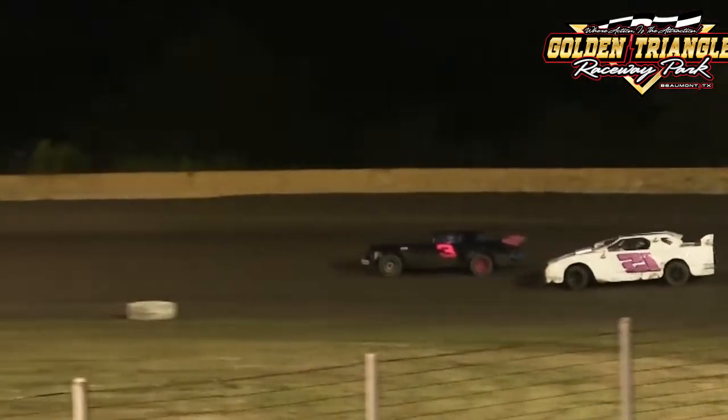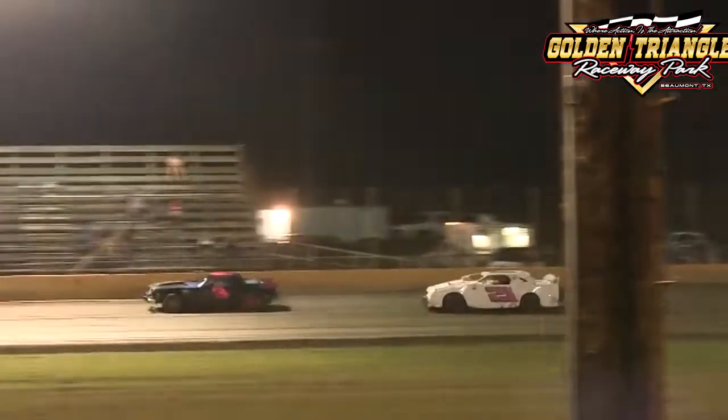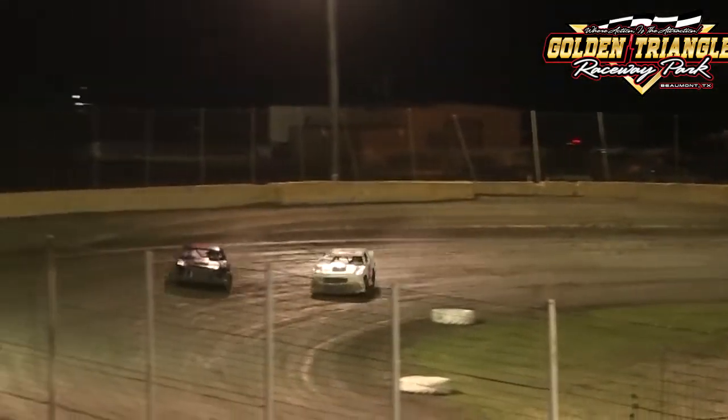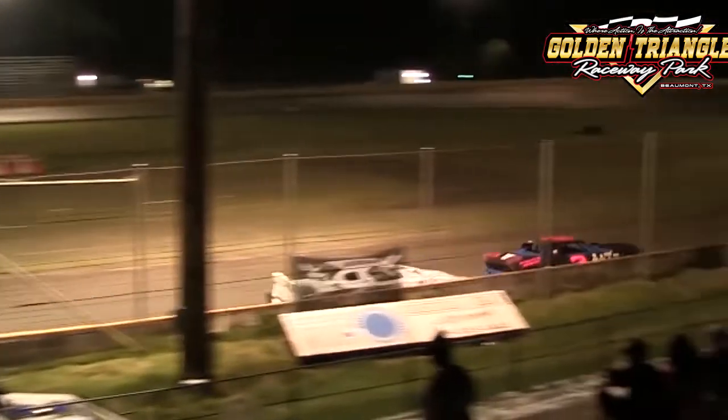We are door to door. Schneider on the brakes. Stays out of the door of Brent Guillory. Guillory is your current points leader for your Baker Oil Field Service Street Stocks. We are going to have ourselves a shootout cross flags halfway home.